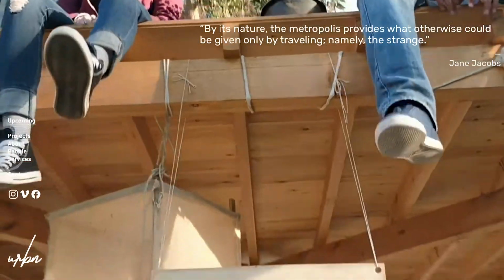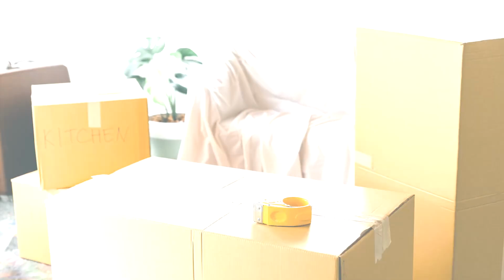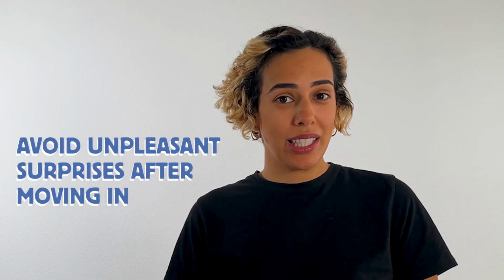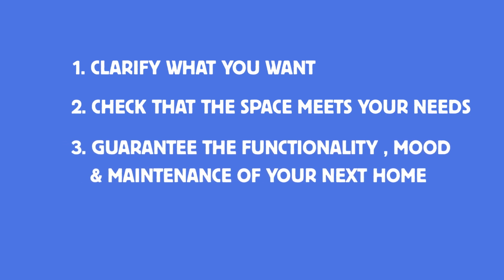I'm an architect and I've been designing spaces and experiences for the past 6 years. I've also moved homes at least 10 times. So I know apartment hunting can get stressful and I know we get desperate and make rash decisions. So the goal of this list is to help you stay objective while deciding and help you avoid any unpleasant surprises after moving in. It will help you clarify what you want, check that the space meets your needs, and guarantee the functionality, mood, and maintenance of your next home.